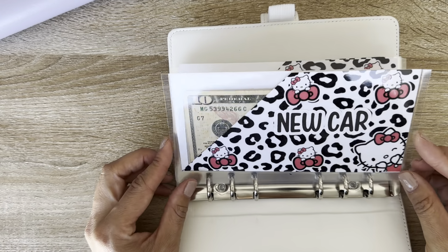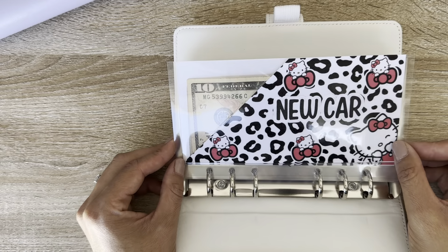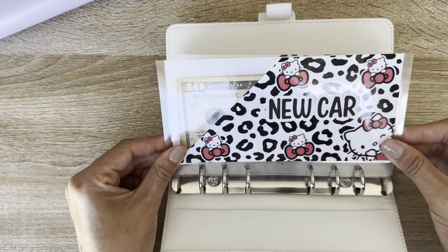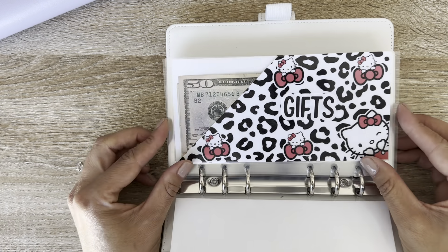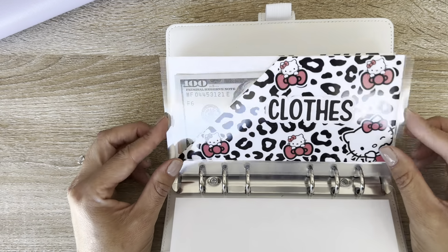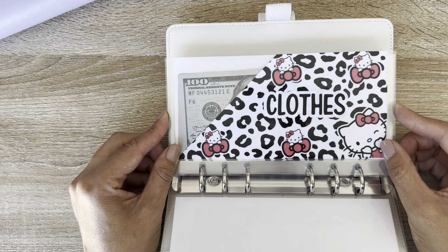New car. I eventually want to get a new car. Like I said, I have a 2009 Toyota Corolla, which runs great, but I would eventually like a new car sometime soon in the next couple of years, just to get an upgrade. Gifts is for any gifts that we need for friends or family. Clothes is for my personal clothing. I don't really buy clothes that often.